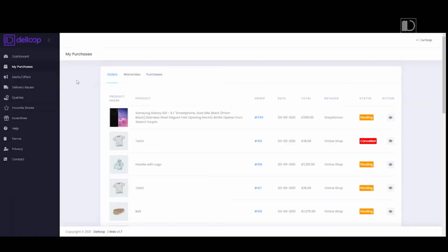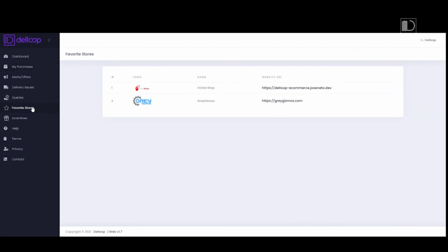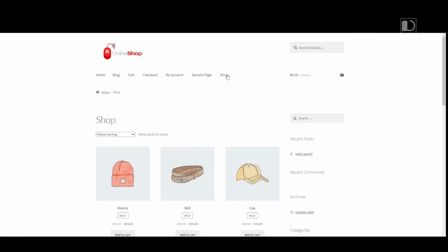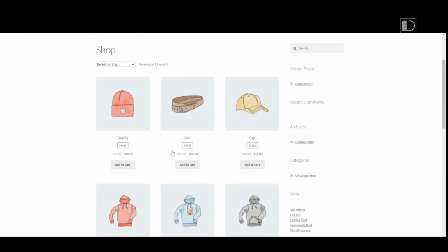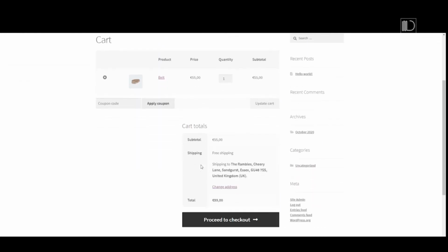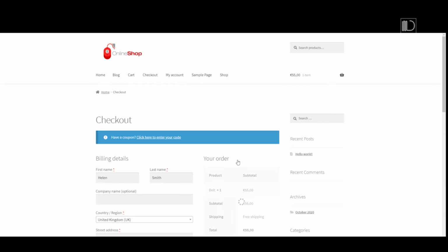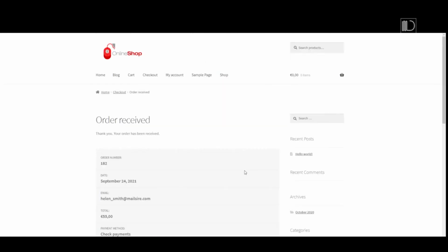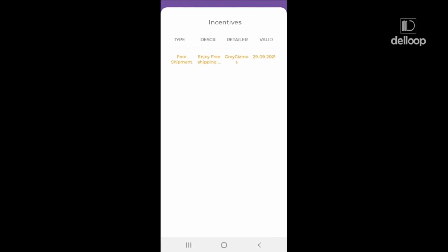When Helen decides to go shopping online, she saves time by using the Favourite Stores section of the Delloop app. Here she can see a list of her top stores. As she's placing her order, she remembers that she has the free shipping incentive that she can use. At the checkout, because she is a Delloop member, she receives priority checkout, where all the fields fill in automatically. She applies her free shipping incentive to the order and finalises it. It's super quick and easy.